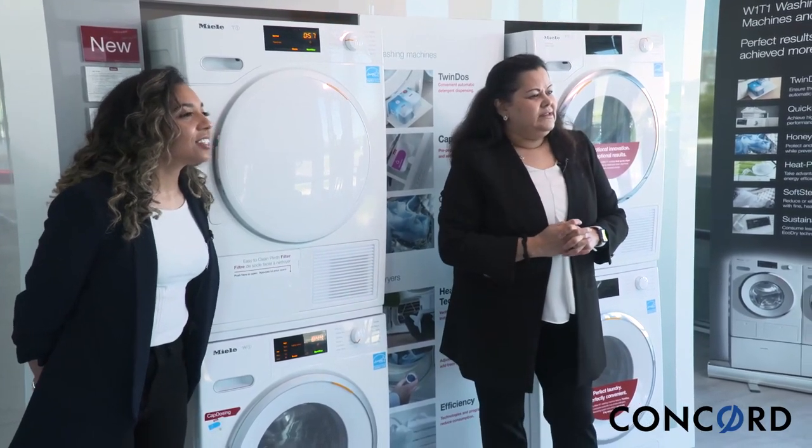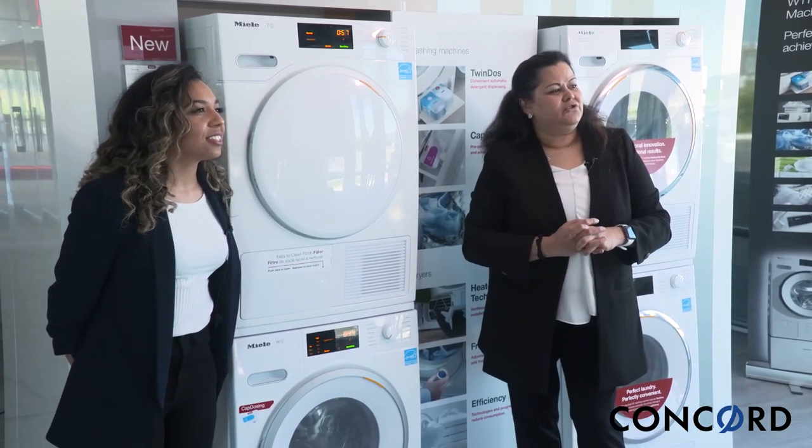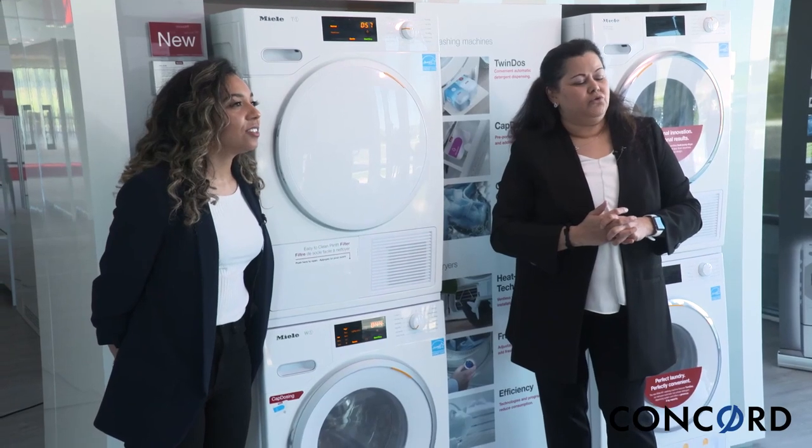The next one is, how is the maintenance for a ventless dryer since it is quite new in the market? Does it take a longer time to dry?